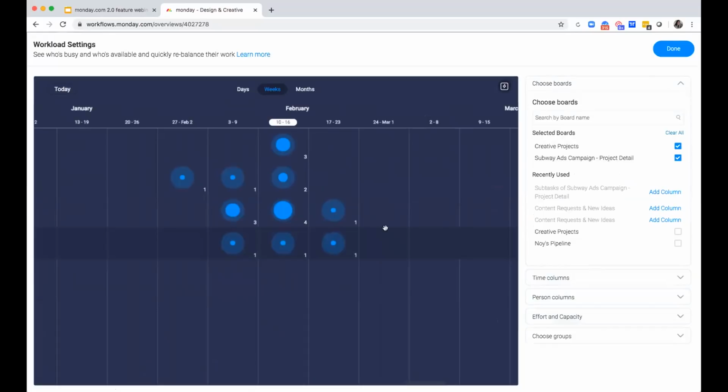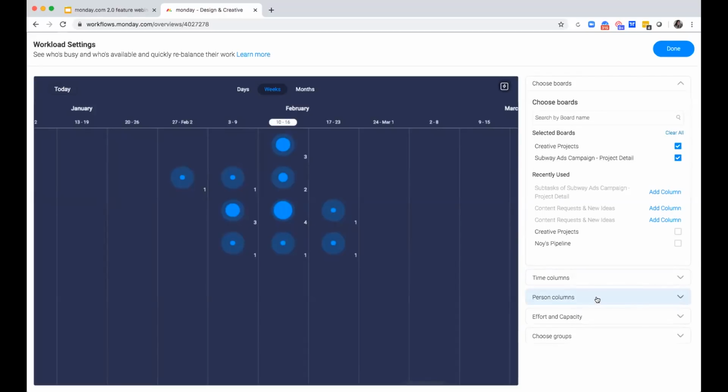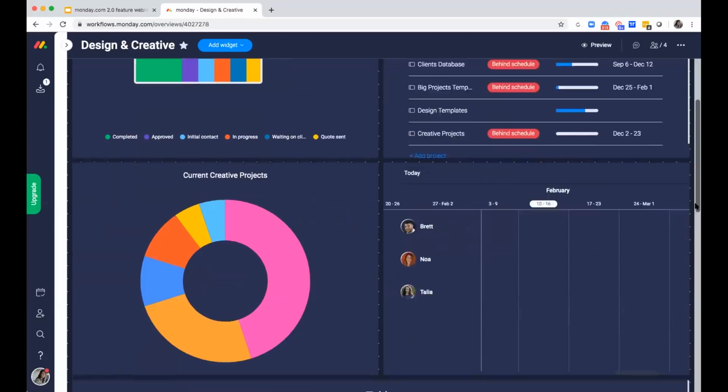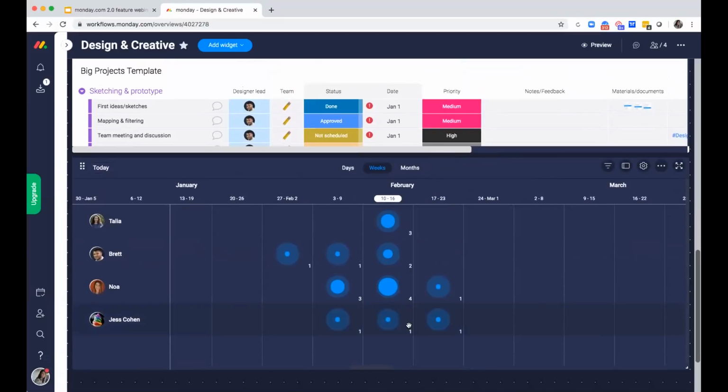But now we're able to see exactly who is working on what, who is at capacity, who is overloaded across several different projects, and who may be underutilized. Here I have it right here, very visual and transparent.